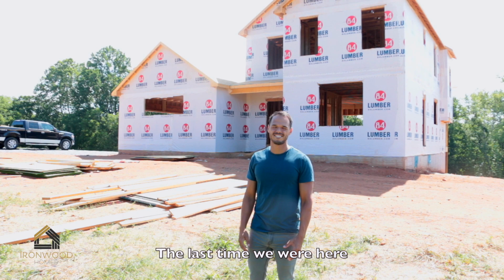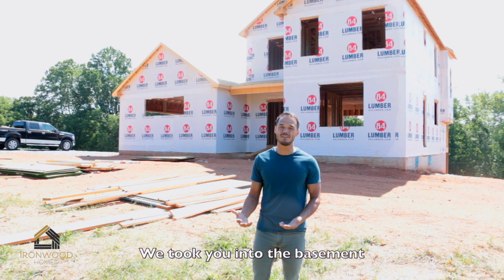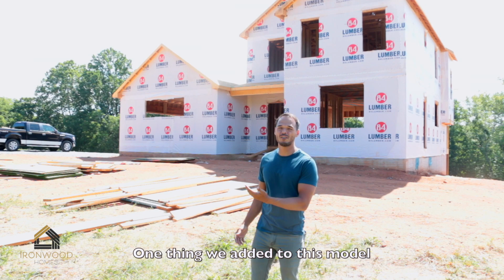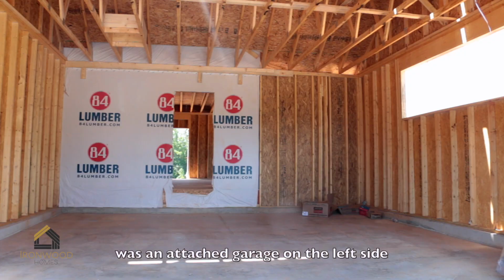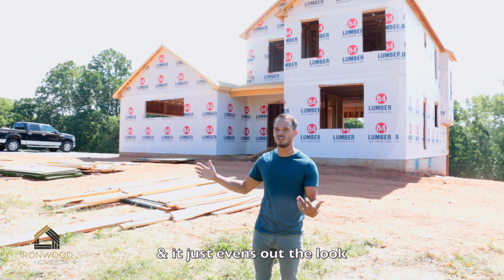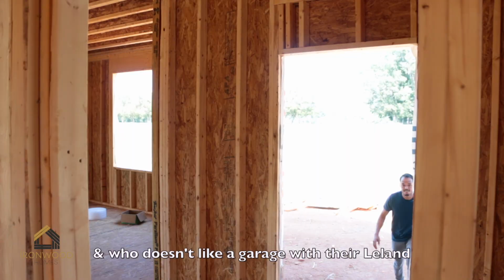We took you into the basement and they finished up the backfill, but now our framing crew has completed their job and we have a house. One thing that we added to this model was an attached garage on the left side, and it just evens out the look and makes it look great here on this property. And who doesn't like a garage with their Leland?